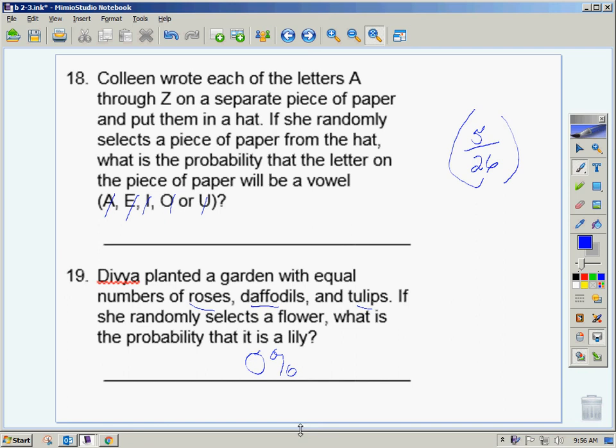If she's a crazy woman, she might see a lily. I want to go get my lily.